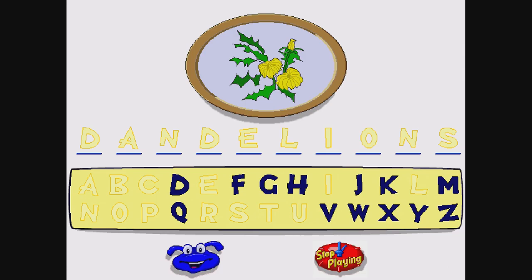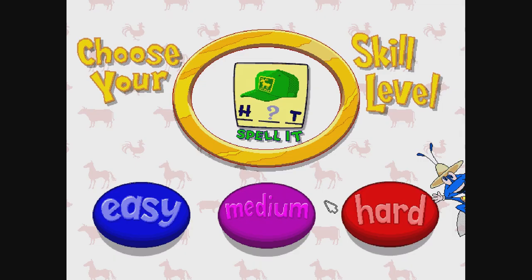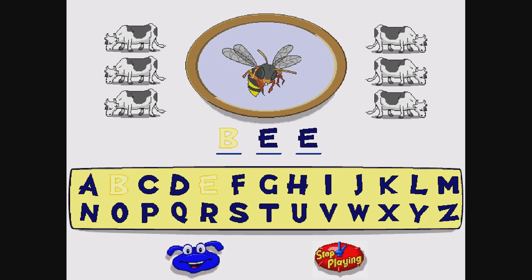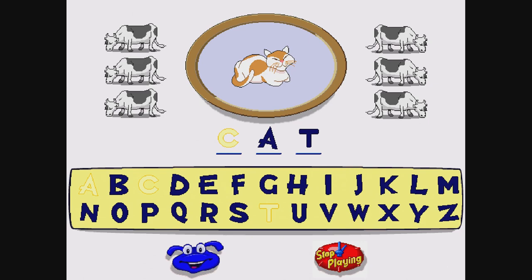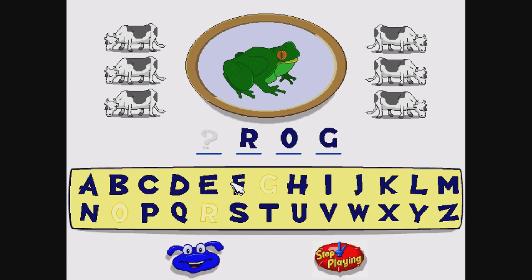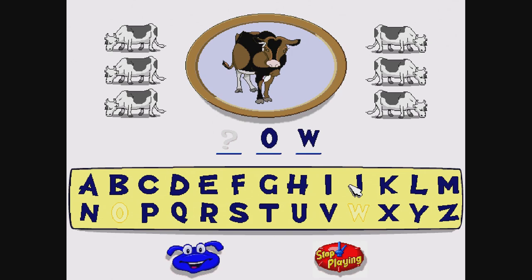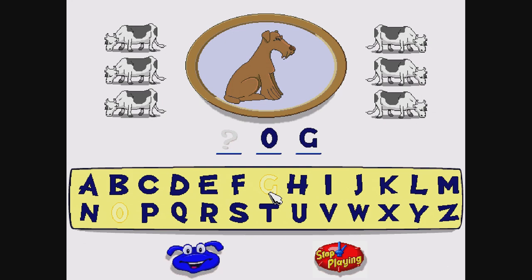D-A-N-D-E-L-I-O-N-S. Dandelions. What level do you want to play? Right you are! Let's try a different one. C-A-T. Cat. You did such a great job, I'm gonna give you another one. Frog. C-O-W. Cow. D-O-G. Dog. Yes! You got it!